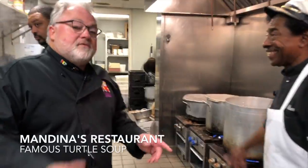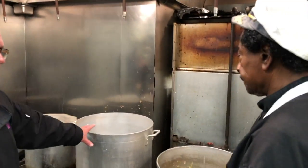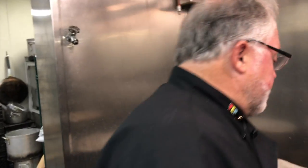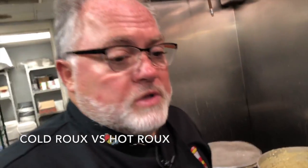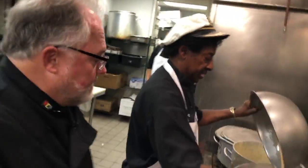Turtle soup. We've got 15 gallons of water in a 25-gallon pot. How often do you have to make this? 2-3 times a week. 75 gallons. 1/4 cup of fresh red pepper flakes. No idea that was in your turtle soup. Then I make a cold roux, thicken it up. Now he's making a cold roux, which is different from the way I've been trained. All right, now we got the roux, and the roux's moving in there.